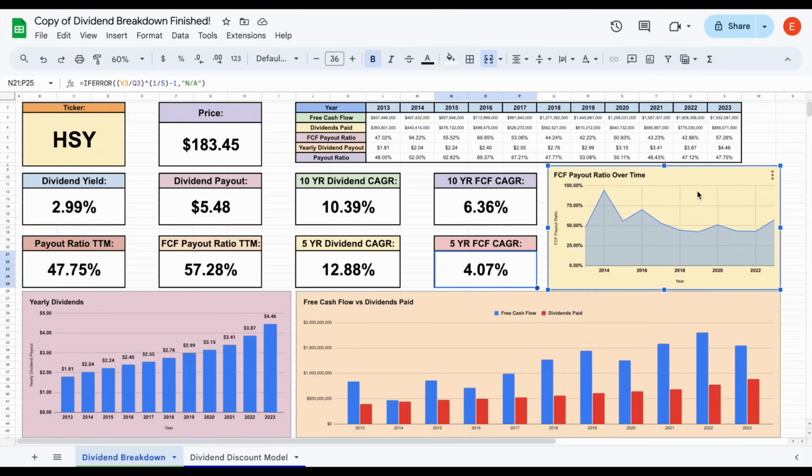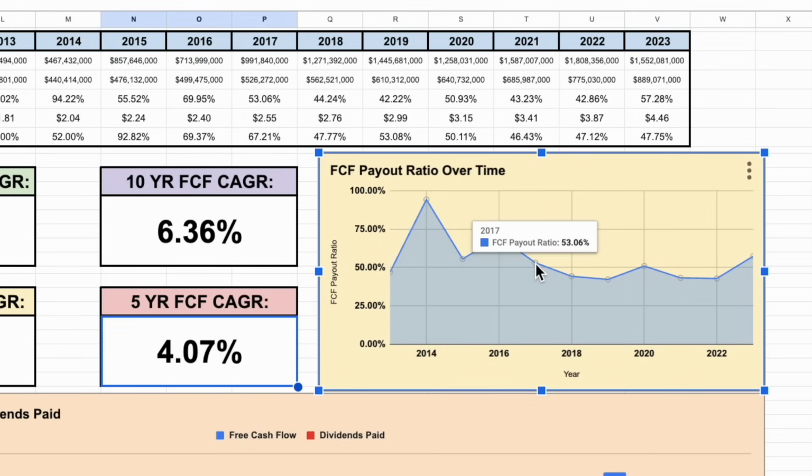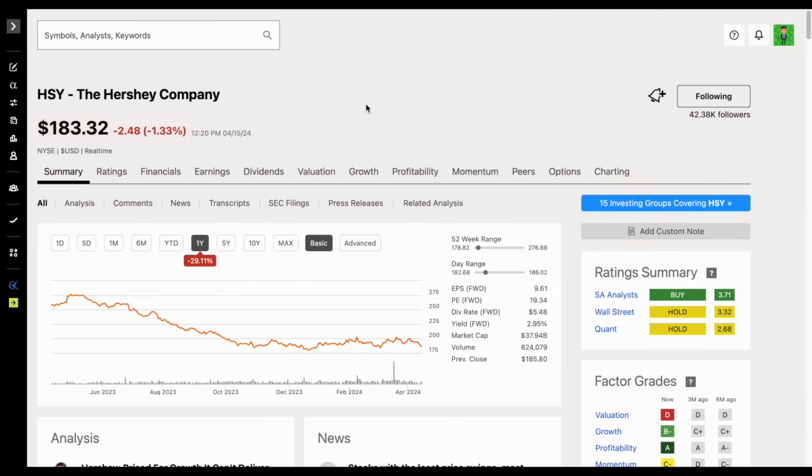Now, when we look at the free cash flow payout ratio over time, I'm pretty happy with what I see. It looks like since around 2017, for the most part, this free cash flow payout ratio has stayed pretty much in the range of around 57 to around 42%. It climbed up a little bit higher in the past year, but again, overall, I'm pretty happy with the range this has stayed in. So from a dividend perspective, again, there's a lot I like about this company. We've seen good dividend growth, healthy payout ratios, a good history of dividend increases, and decent free cash flow growth.